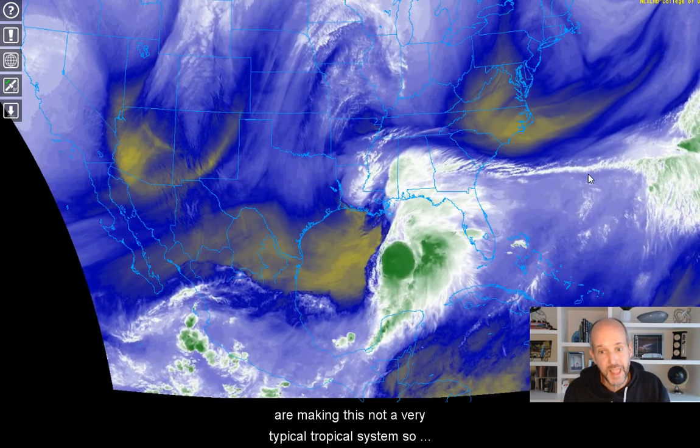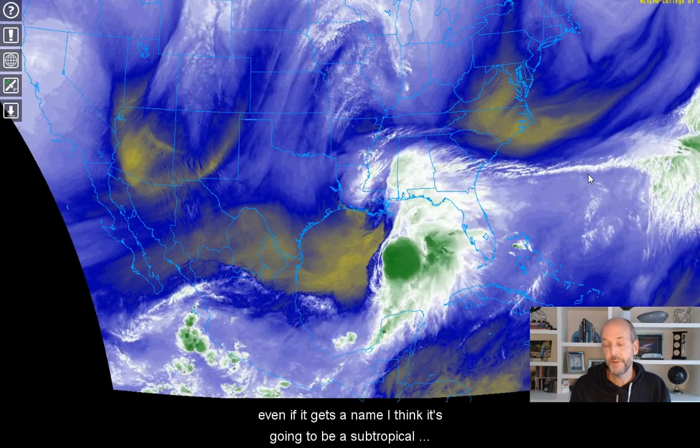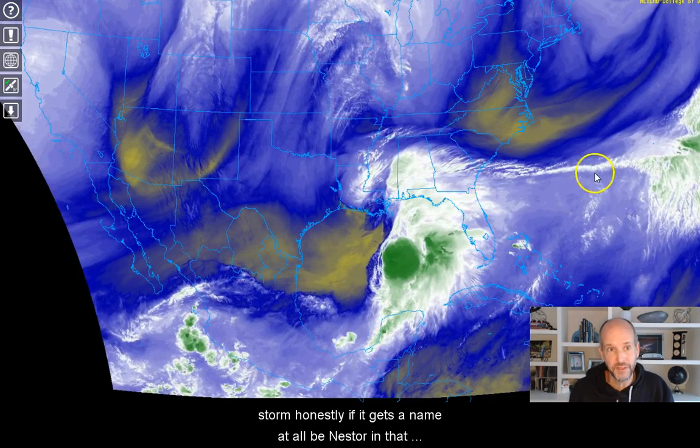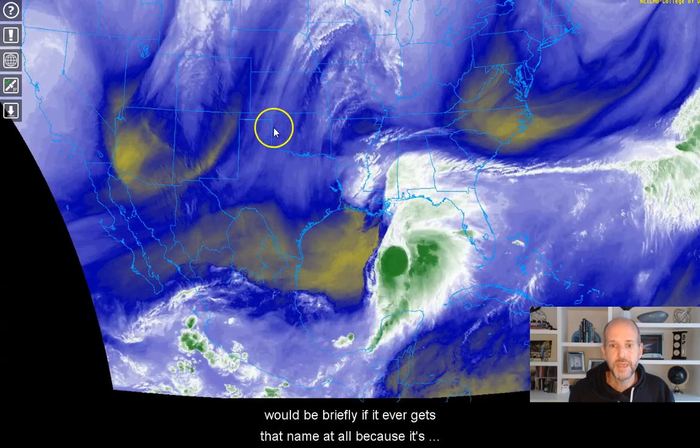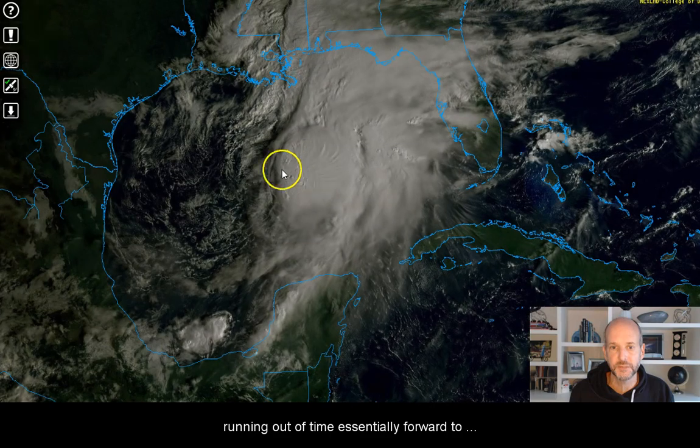So even if it gets a name, I think it's going to be a subtropical storm, honestly. If it gets a name at all, it would be Nestor. And that would be briefly, if it ever gets that name at all, because it's running out of time, essentially, for it to strengthen. But there are thunderstorms exploding here.